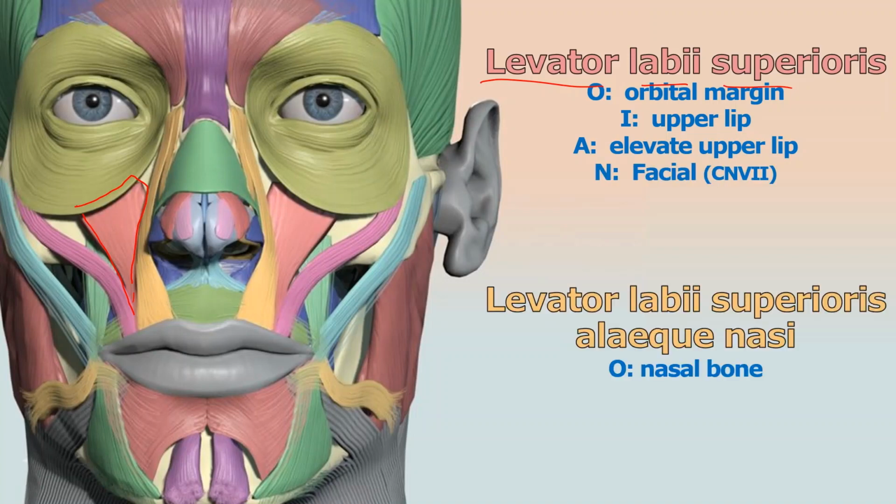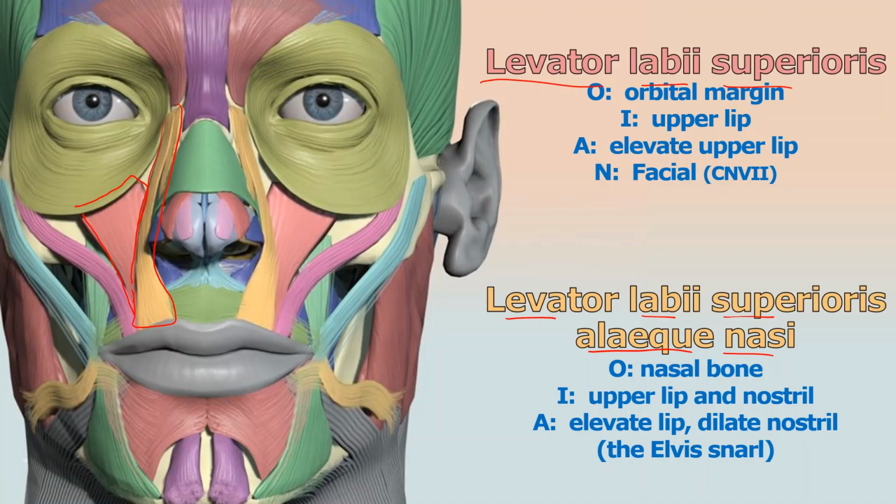Now, this one is pronounced levator labii superioris alaeque nasi, is how most people say it. And this is the little yellow one right here that runs along the side of the nose all the way up to the corner of the eye up here. Check out the origin and insertion, but more importantly, what it does is elevate the lip, just like its other partner, levator labii superioris, and dilation of the nostrils. If you want a good example of it, go look at some pictures of Elvis Presley from back in the day doing what we call the Elvis snarl, and that's what that muscle will allow you to accomplish.